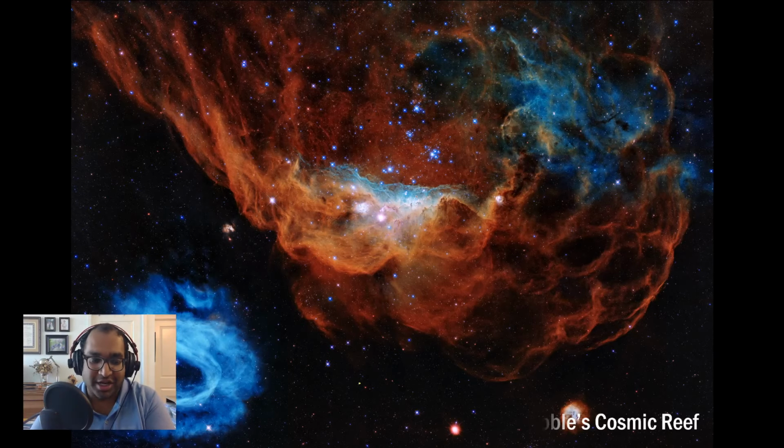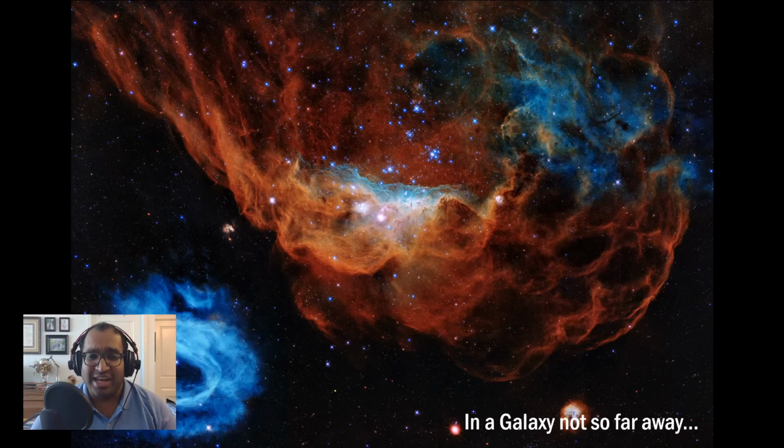So this region is in a galaxy not so far away. It is actually outside of our own galaxy. So, outside of us and our nearest 400 billion closest star friends, in another galaxy that's orbiting our own called the Large Magellanic Cloud. And you can see this with your naked eye if you're in the Southern Hemisphere. So a shout out to our South American, African, and Australian friends. You could go out tonight and, if you're in a dark enough place, see the Magellanic Clouds.